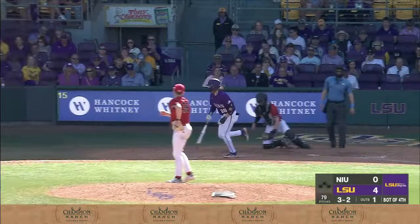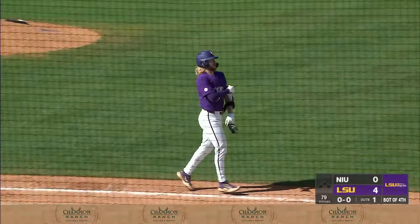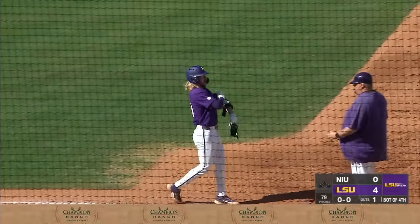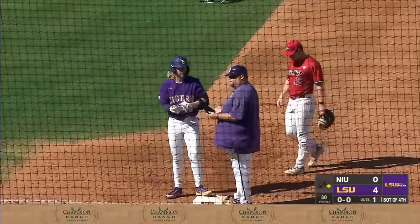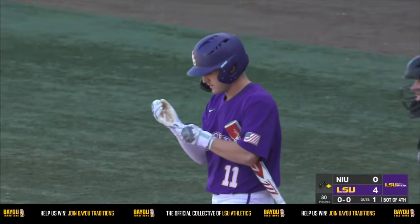Another payoff pitch way outside from Stewart. And yet another walk for the Husky starter. That is base on balls number 6. Now we'll see Josh Pearson come to the plate for the Tigers. Got a board on that, a fly ball to center field.